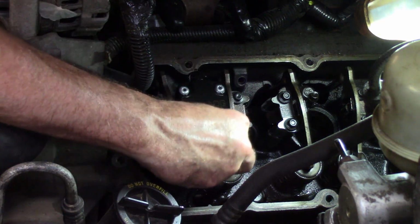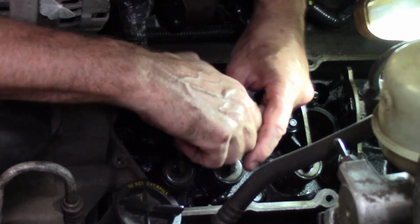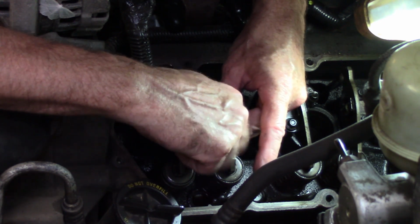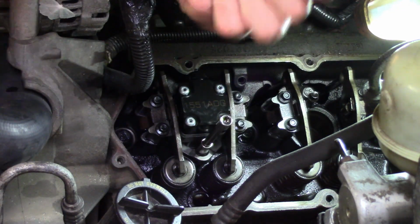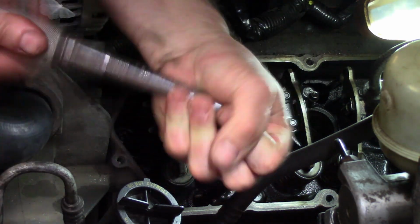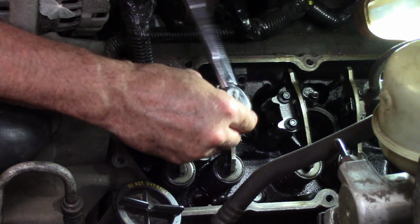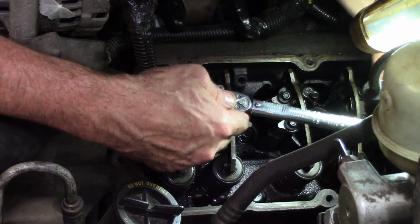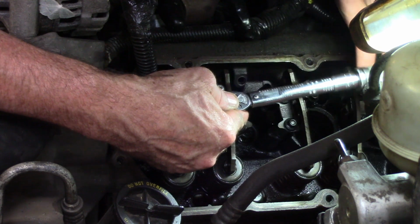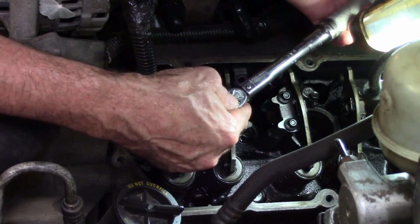Then we can take our bolt, stick our bolt in there, get it started, and we want to torque that to 120 inch-pounds. We'll set our torque wrench to 120 inch-pounds. Tighten that up till it clicks. Right there.